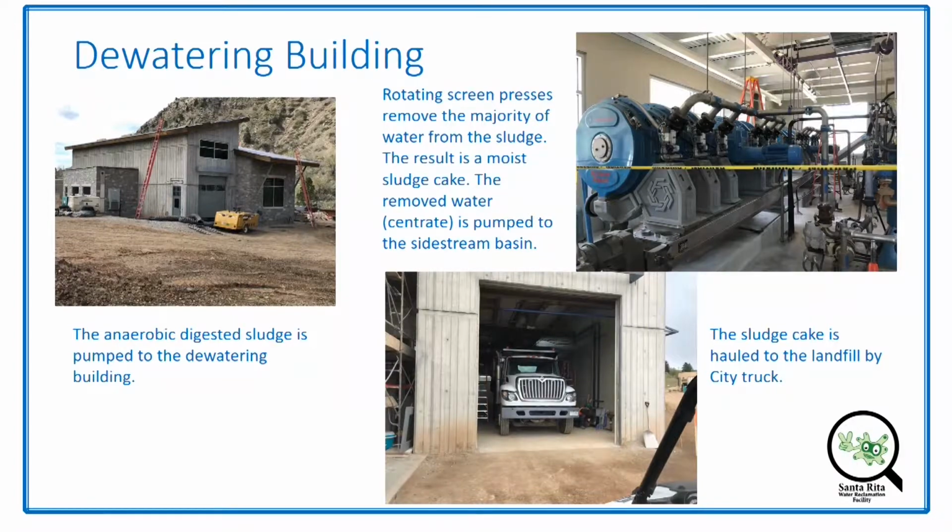And this building is to replace the old tanker hauling that we used to do. So the dewatering building has rotating screen presses that remove the liquid from the solid. And the solids we put into trucks or into roll-off dumpsters where we can take them to the Bondad landfill. So the landfill uses that as augmentation or amendment to their soil out there for their reconditioning. So we get good use out of that material again.